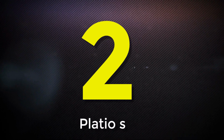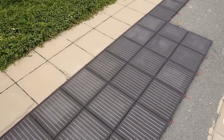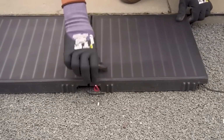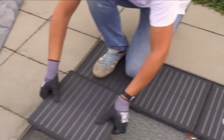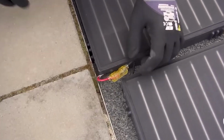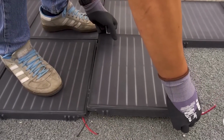Number 2. Platio Solar Panels. Platio's Solar Paver represents a significant leap forward in sustainable construction. By seamlessly integrating solar panels into a durable paver design, Platio has effectively bridged the gap between environmental responsibility and aesthetic appeal. What makes this product stand out is its use of plastic waste that cannot be recycled by traditional methods. By repurposing this waste, no new plastic materials are used in the manufacturing process, making it an eco-friendly choice.